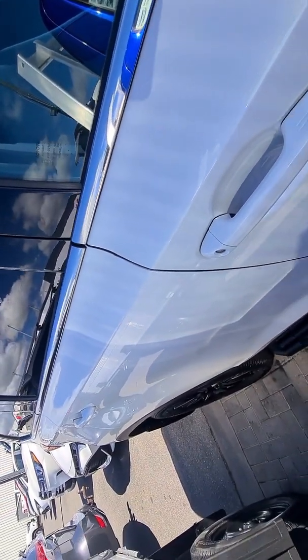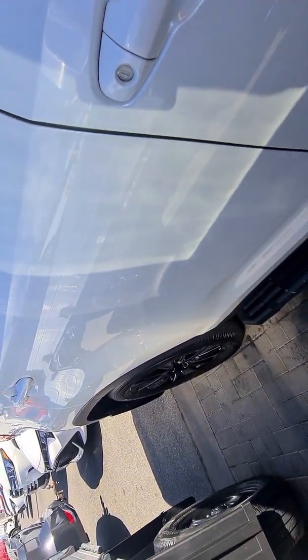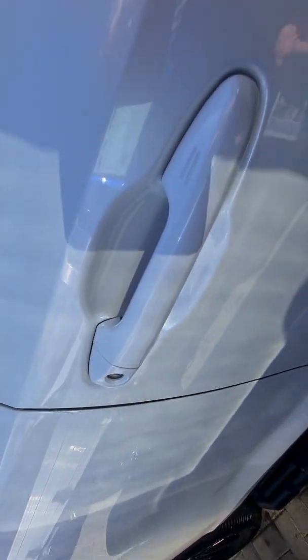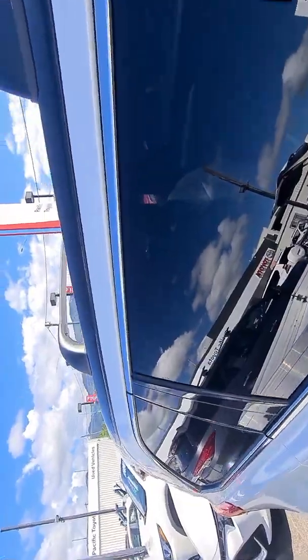We have had a fair bit of rain recently, so any of that sort of stuff, I'm happy to get our detailers to take a look at. Just a tiny little fingernail scratch on that door handle there too. And just show you the rest of those panels too. And up on the roof.